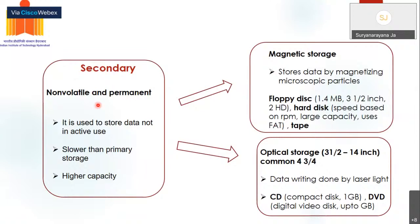We normally don't use this data for the logical operations, so we can call it stored data and not in active use. It is slower than the primary storage, meaning the ROM and RAM. The performance of this secondary memory is a little bit slow, but we can store more information. If you take an external hard disk, we can store more information in it.